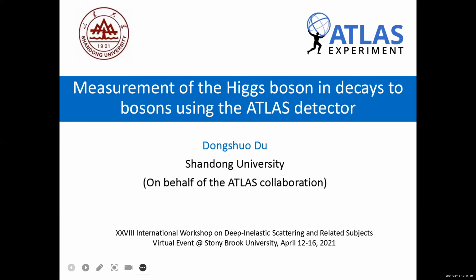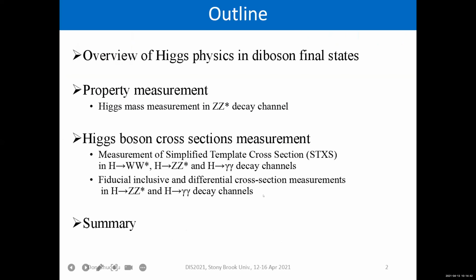Yeah. Okay. Hello, I'm very glad to be here to give a talk. And my topic is about measurement of Higgs boson in decays to bosons using the ATLAS detector. And the next slide is the outline. My talk mainly contains 4 parts.